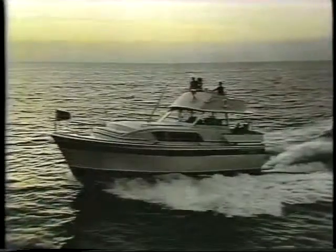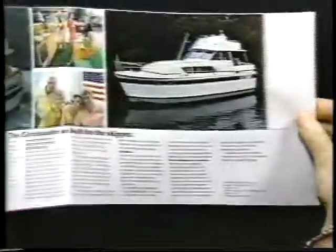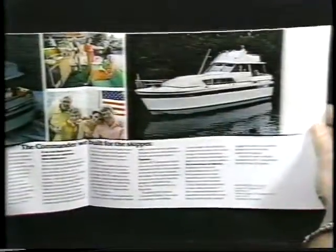We've shown you only one day of the week Gelberg spent shooting for Chris Craft. The final product resulting from that day is this brochure. So next time you look at a magazine ad or pick up a brochure, think about the labor involved. And who knows, you may be looking at Bob Gelberg's work.